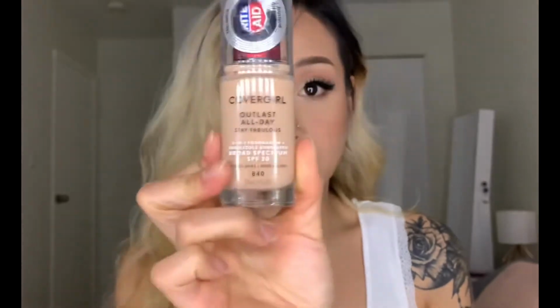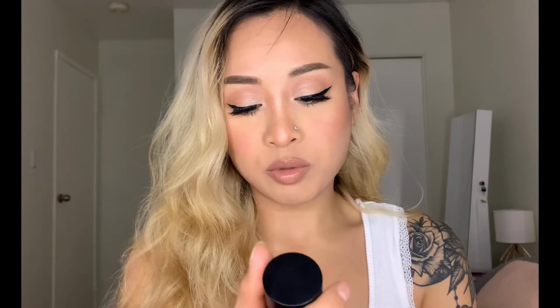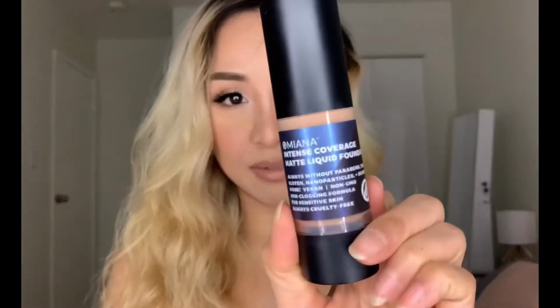And let's see. So this is the shade Cashew. I typically am natural beige in color, you know, like the CoverGirl Outlast, Maybelline Superstay in natural beige 220. So I'm more of this color. This is a little bit more pinky toned for me, and I feel like I'm right in between of a neutral tone and olive tone, but more so neutral to beige. So Omiana, this is the Intense Coverage Matte Liquid Foundation. It says always without parabens, talc, gluten, nanoparticles, so much more, and it's vegan for sensitive skin.